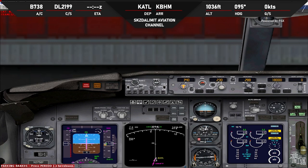About ready to run some checklists. And then we'll go ahead and push back, engine start, and taxi to the active, which is going to be 26 left today. We're going to be taking the NASA one departure, although we're not going to fly all the waypoints in that because the flight is just so short. So, all right, let's go ahead and get started with the pre-start checklist.